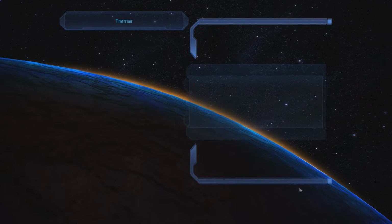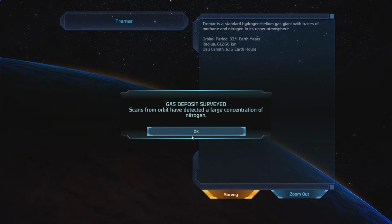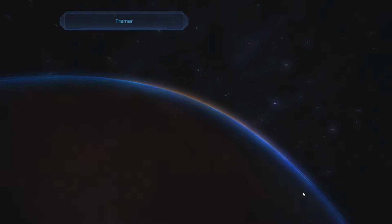Trimar. Trimar is a standard hydrogen-helium gas giant with traces of methane and nitrogen in its upper atmosphere. Orbital period 33.4 Earth years, radius 61,206 kilometers, day length 12.5 Earth hours. Gas deposits surveyed. Scans of the orbit have detected a large concentration of nitrogen.